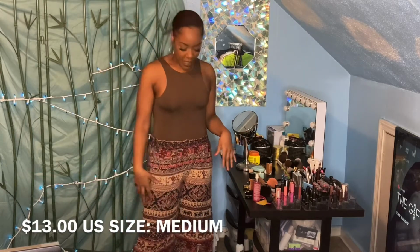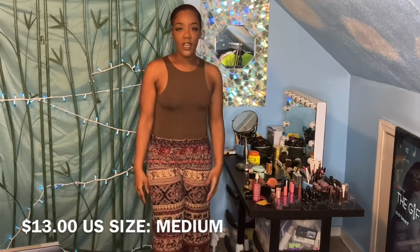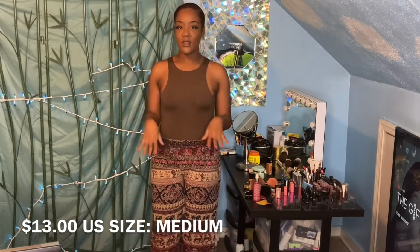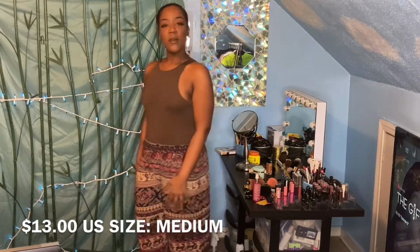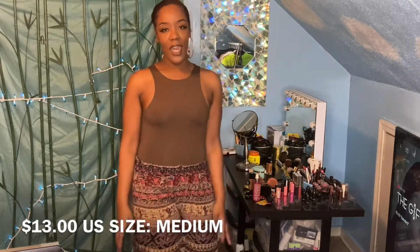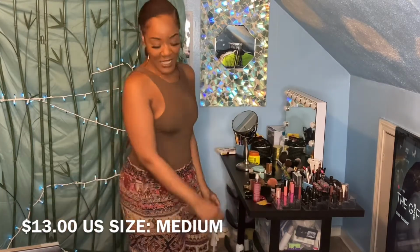So honestly, this would probably be a summer fit for me, but definitely not a winter fit. For the winter, definitely a cute skirt and some heels to dress it up. But yeah, I really, really love this. And it wasn't expensive at all. Like, gagging. Love this.